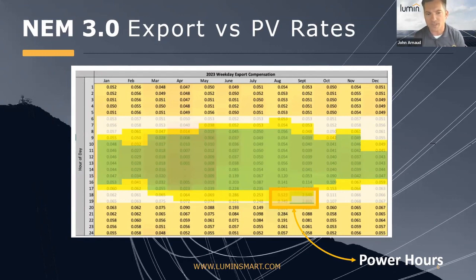So it makes you wonder, with these power hours, what do we do with those? There's an economic value for a customer to export kilowatt hours during that window. However, their solar system is tapering off from a production perspective during that moment in time. So Ricky, if you want to click next one.